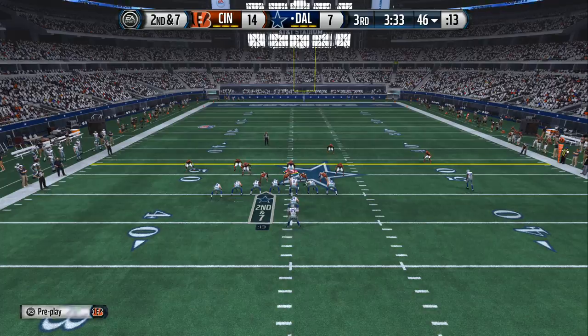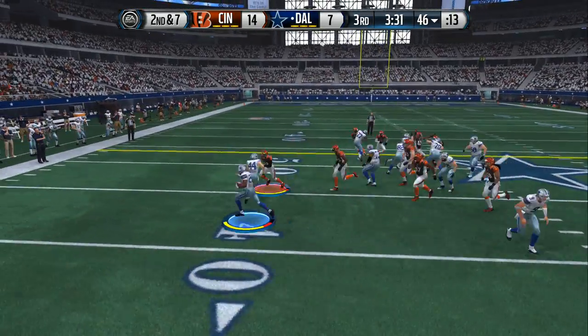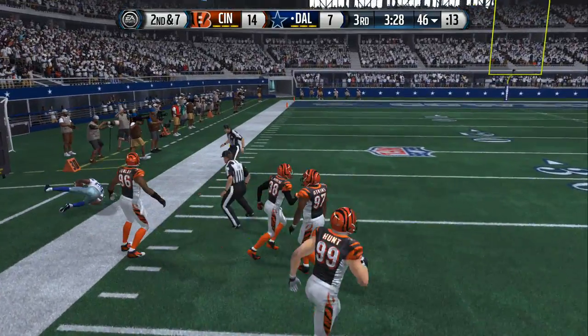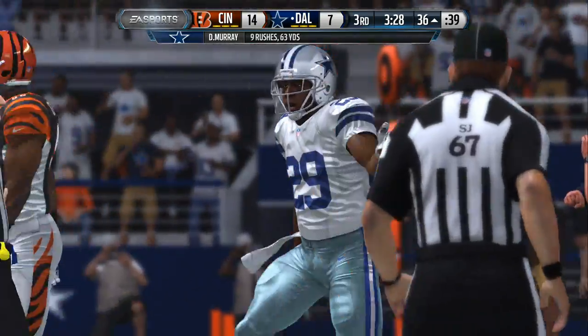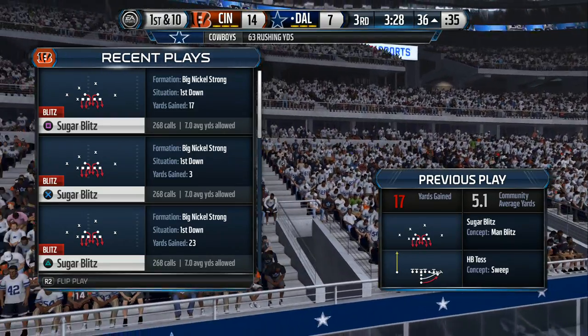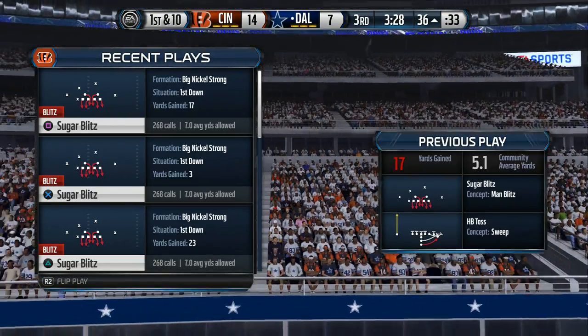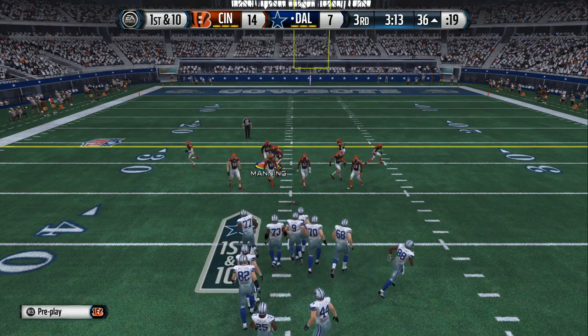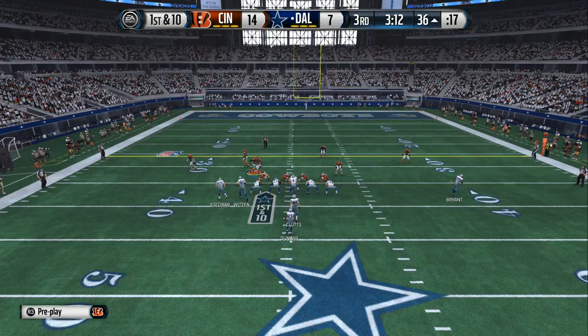Tony Romo will take it right from the center. And now here's Murray on the toss. Well, I think we all know the situation here. It's a close game in the second half, and you're losing, but you pick up a first down. Oh, my gosh, that opens up many more possibilities, what you can do on the offensive side. Good job by the offense.